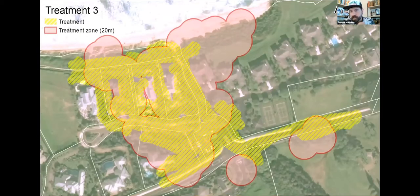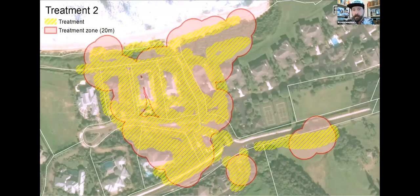You can see this first treatment here. We actually didn't have this map ready, and there were several parts of this infested area that were totally missed. But subsequent treatments, we figured that out. Of course, not every single part of this has been painted in with the yellow. That's our treatment tracks, the GPS track as we're out there. There are gaps, and those are these big houses or the beach. We can't treat below the water line.